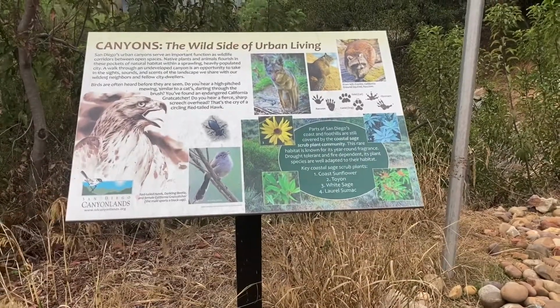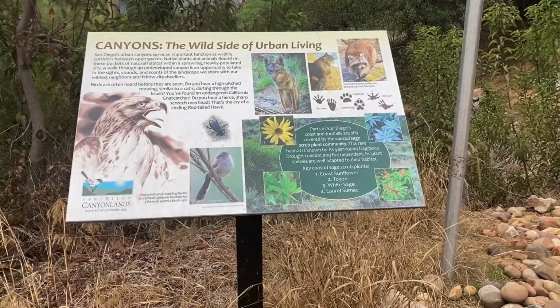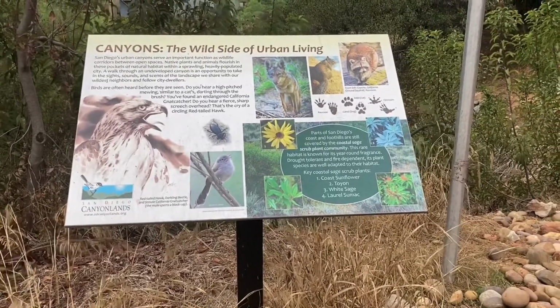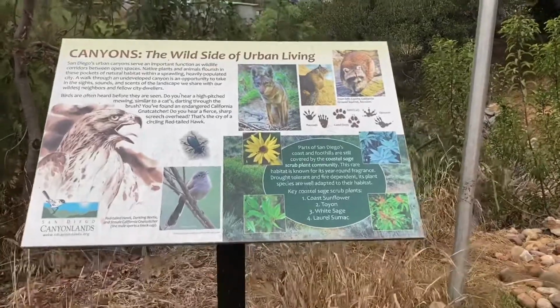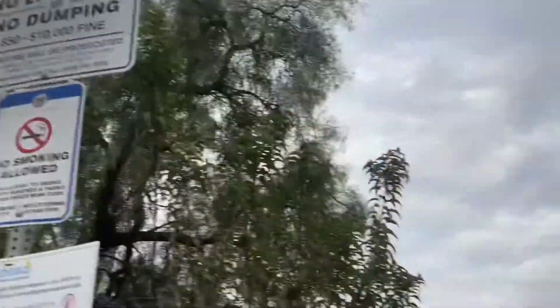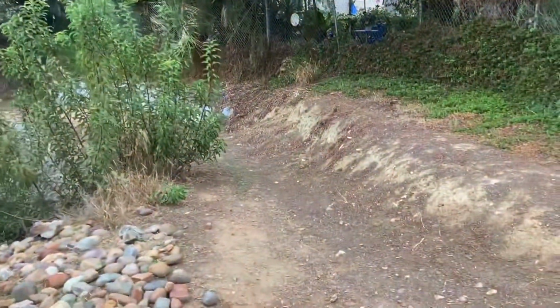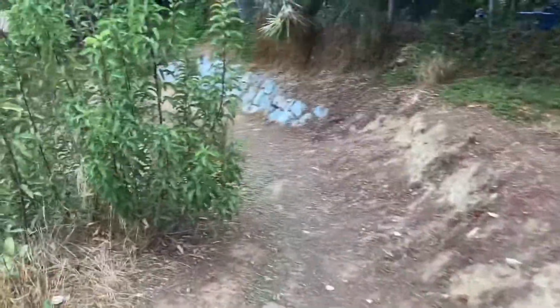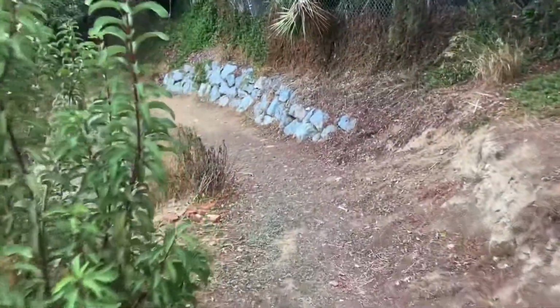Hello. Today we're gonna explore some canyons here in San Diego. I'm in the City Heights part of San Diego. This is one of the canyons there, and you could see that there's a trail. So let's just go down here and see where it leads us to. And I'll shoot another video once we get deeper into the canyon.